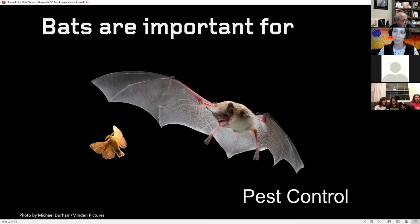They actually save our farmers. One study came out and said it was about $20 billion annually, by doing this pest control for them for free. That means the farmers don't have to use as much pesticide, which is wonderful. That means less chemicals in our food. So these bats are really doing this kind of amazing thing.